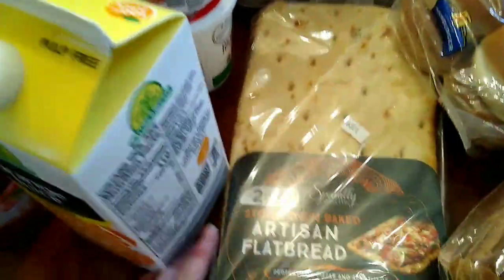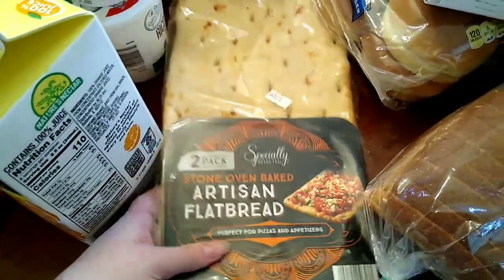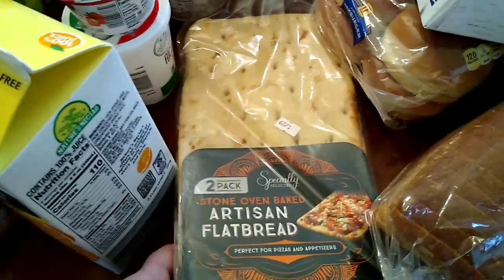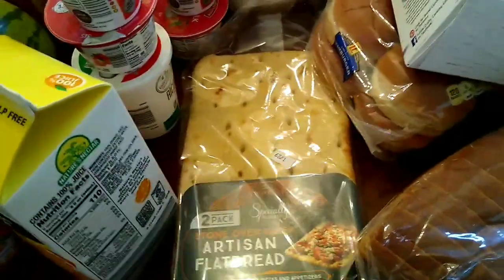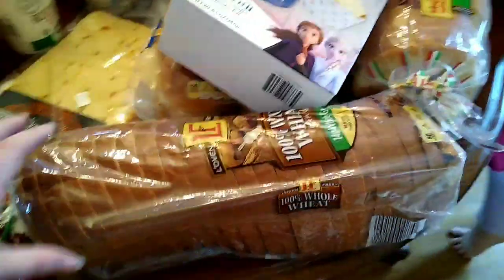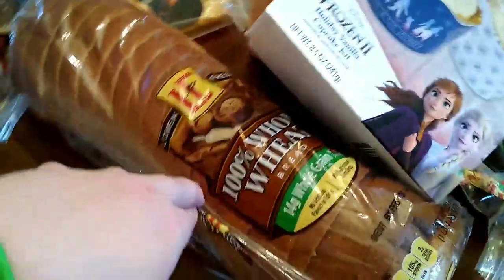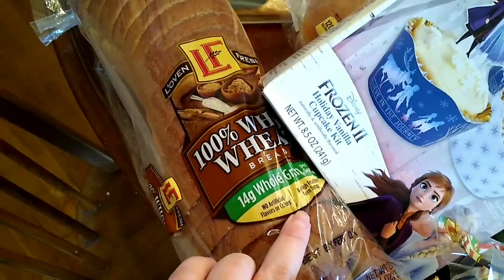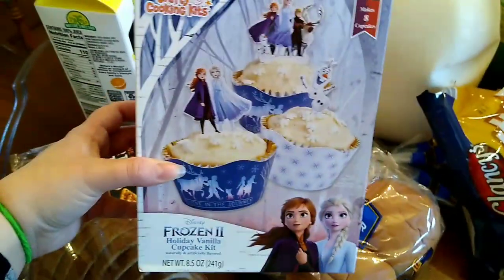I bought this, this is my first time trying these out. They're artisan flatbreads. I'm trying to make like a pizza. We buy our bread there. It's pretty cheap. I always go for this whole wheat bread. There's no artificial colors and flavors and all that. And then I go into this.